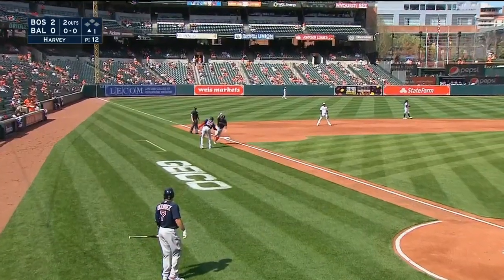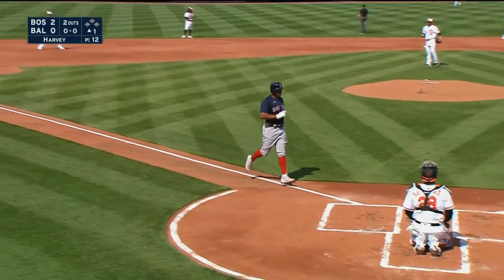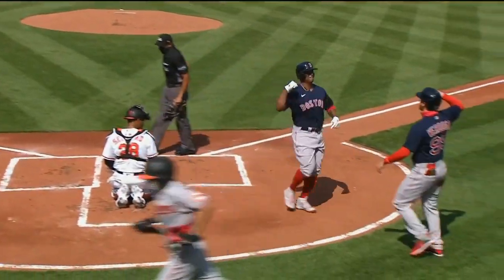Boy, he's got those Sox working, I'm telling you. Hello, fastball bridge. That's what that is right there. Finally got to a fastball. Right.